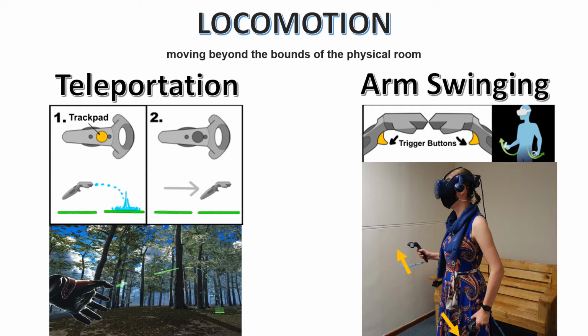Based on past research and what made sense given the context of our environment, we implemented two alternative locomotion techniques that the user can switch between: teleportation and arm swinging. To teleport, the user can press the top trackpad button to span an arc from their virtual hand to where they will teleport to. When the user lets go of the top trackpad button, the screen fades out of their previous virtual location and fades into the location they were pointing to.